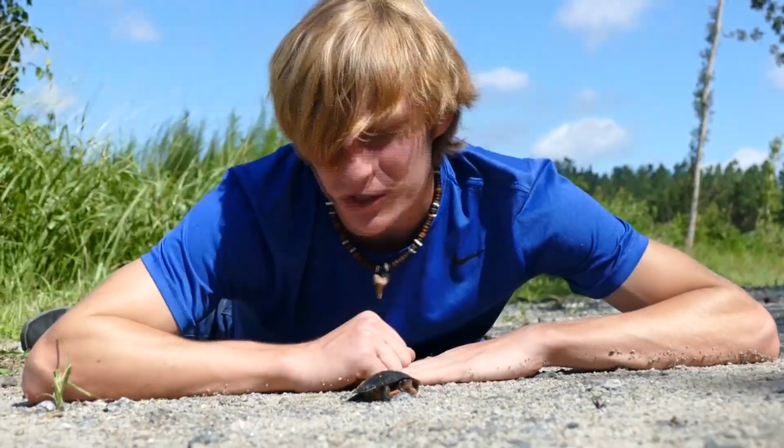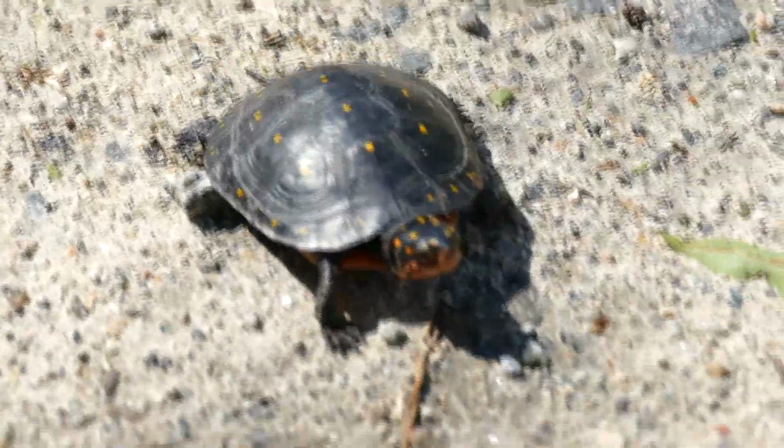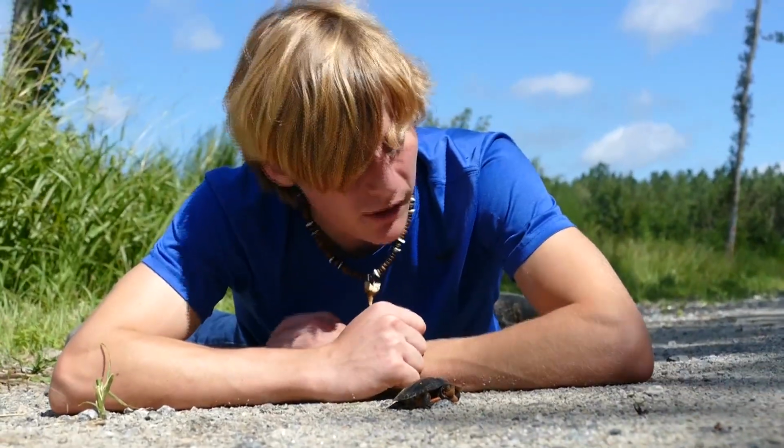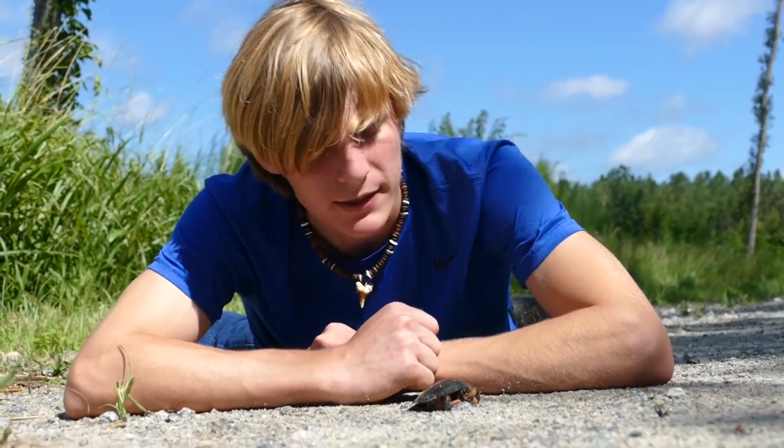You can see why they're called a spotted turtle. Covered in little yellow dots. Every little plate has one yellow dot on it. Now they are a very, very protected species, but in this area they're actually regionally common, meaning you can see a decent amount in the waterways here.